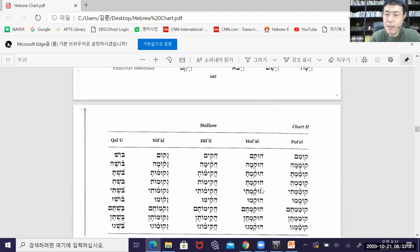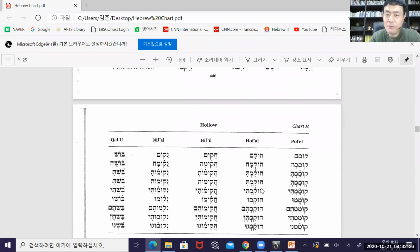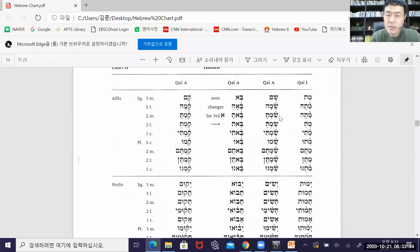Okay. And then I want you to look at page 440 for the second word. All right, look at this. We have three categories actually, qal, qal, qal, but we have the qum category, the bo category, and the sim category. So the first one has u, correct? The second one has o, okay? And then the third one has im.